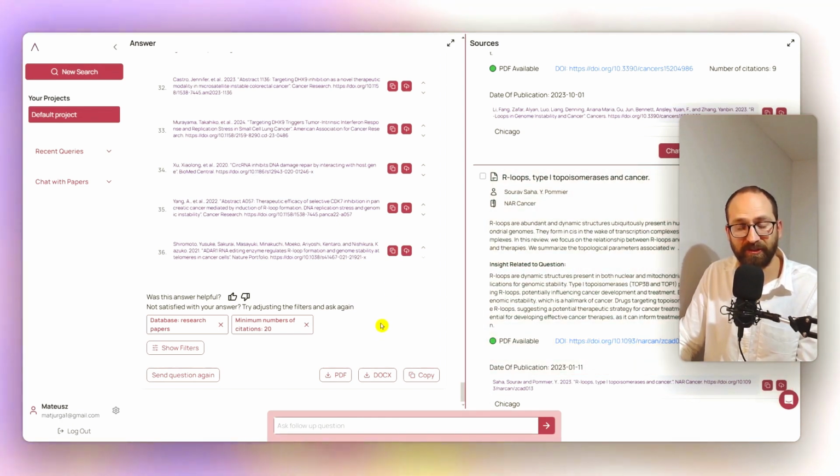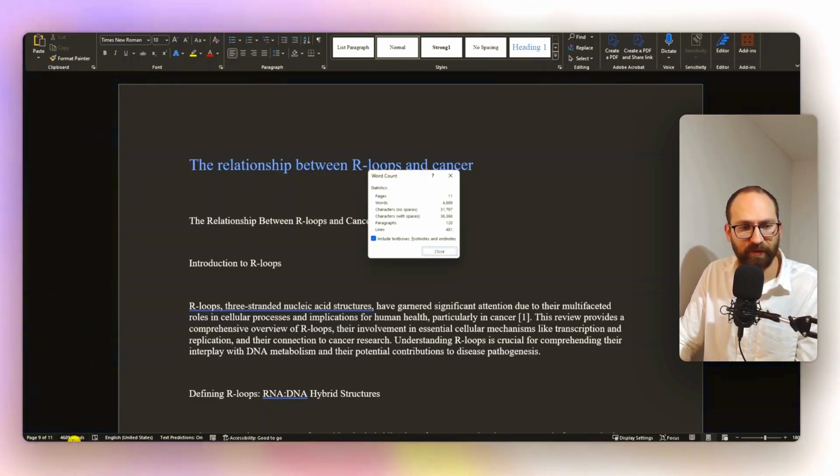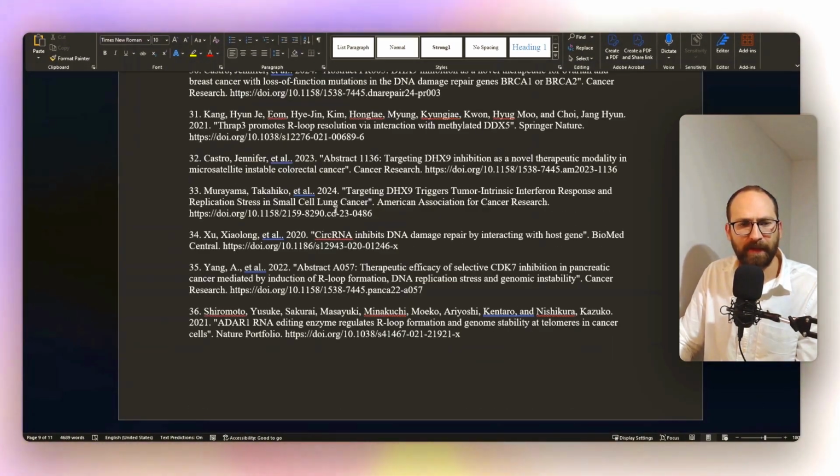So let's download this and look at this as a Word document. So this is what we have. This is 11 pages long. We have 4,700 words here, which is fine. Now let's scroll to the bottom. And we have 36 references here.